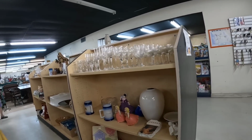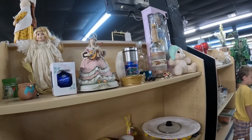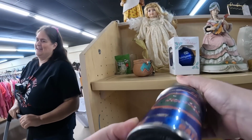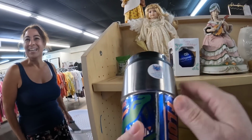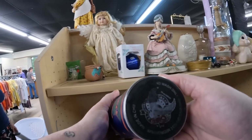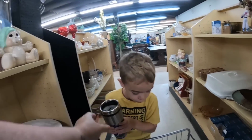And we will see what else we see. Dalton is still half awake if you didn't notice. Look at this Gators cup. I really like this. It's a stainless steel coffee mug. It's still got the sticker on it. It's not a Tervis, so that's okay, right? I think it's probably only about $20, but I like it.